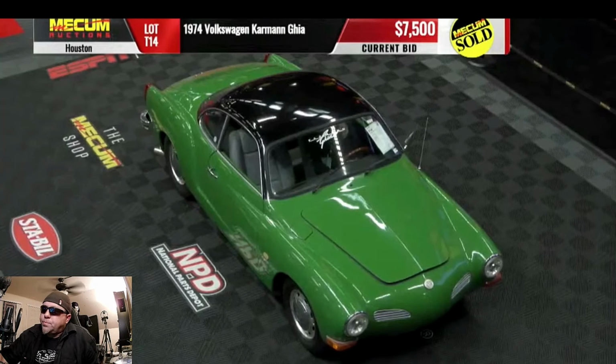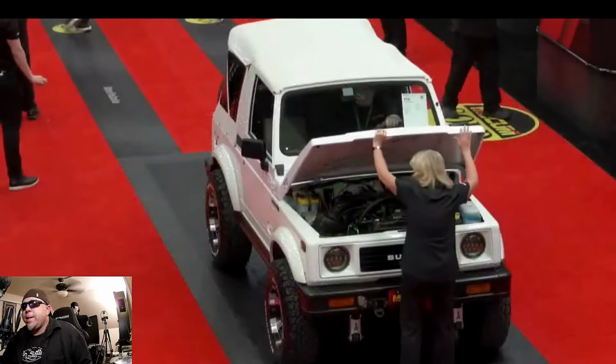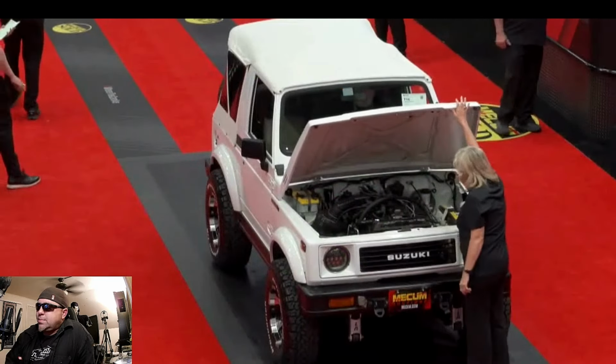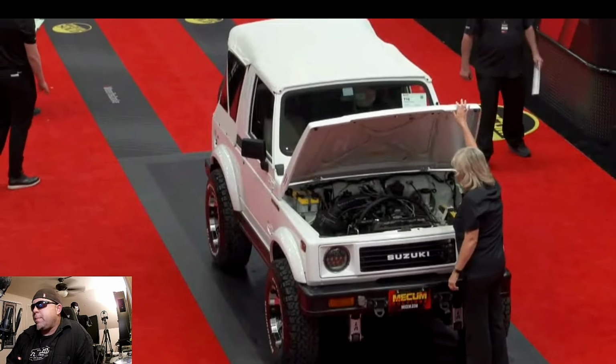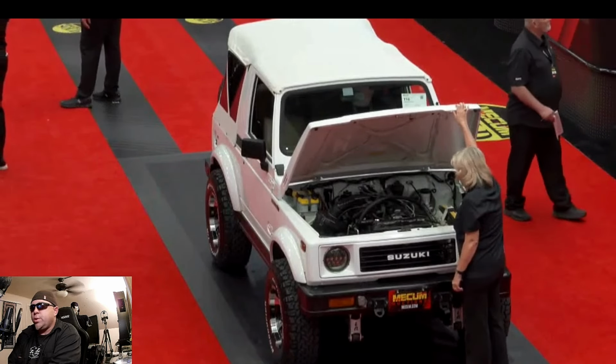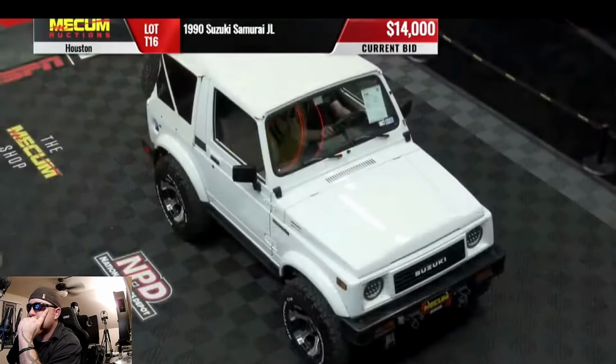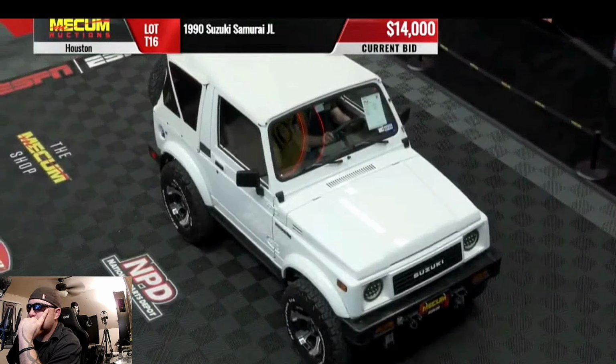And now offering T16, a 1990 Suzuki Samurai. Fuel injected inline 4-cylinder, 5-speed, 4-wheel drive, factory air. And somebody get $20,000 bid. Anybody get 20? Somebody get 10. Got a picture of it somewhere. Somebody get $10,000. God bless. Keith Haptonstall, are you here?